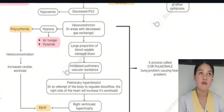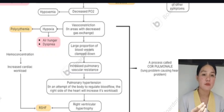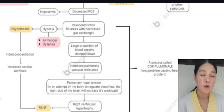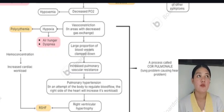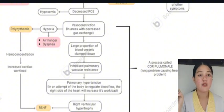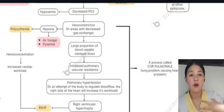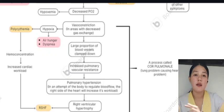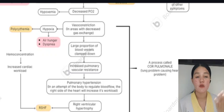Okay? It is too much work for the right ventricle, the right side of the heart, which is why we have right-sided heart failure. Okay, so we noticed that the problem started from the lungs. Diba? Nag-increase yung pulmonary vascular resistance niya, which causes pulmonary hypertension, and then because of an attempt of the heart na ma-break yung resistance, ma-solve yung problem, in-increase niya yung workload. So, nagkaroon din ng problem yung heart. So, from the lungs, yung problem niya is nagkaroon din yung heart. So this process is what we call the cor pulmonale.